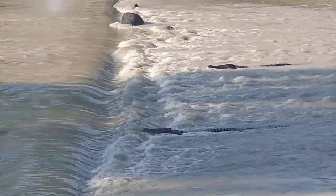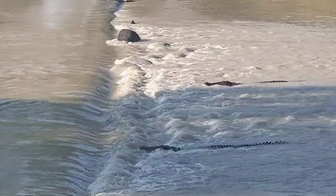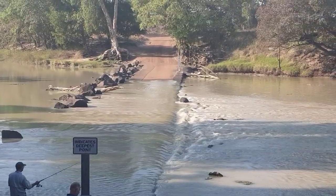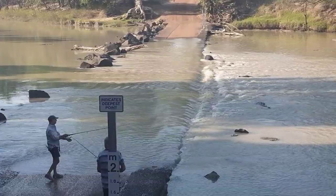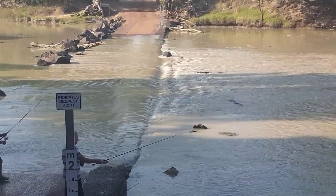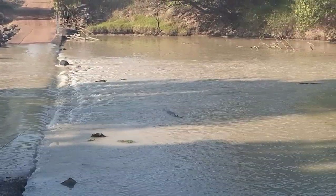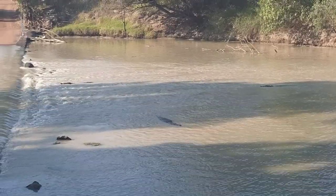Just waiting for a fish to come into his mouth. This one, jaws open, waiting for a bit of barramundi dinner. Oh, look, there's crocs. How about this way? Crocs on the move. You got any? Come in. This one's moving rapidly now. That's the fastest I've seen him move all day.